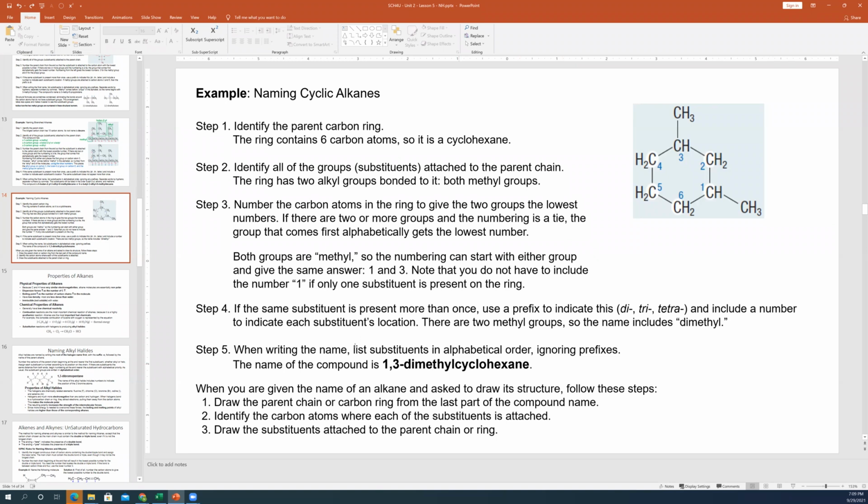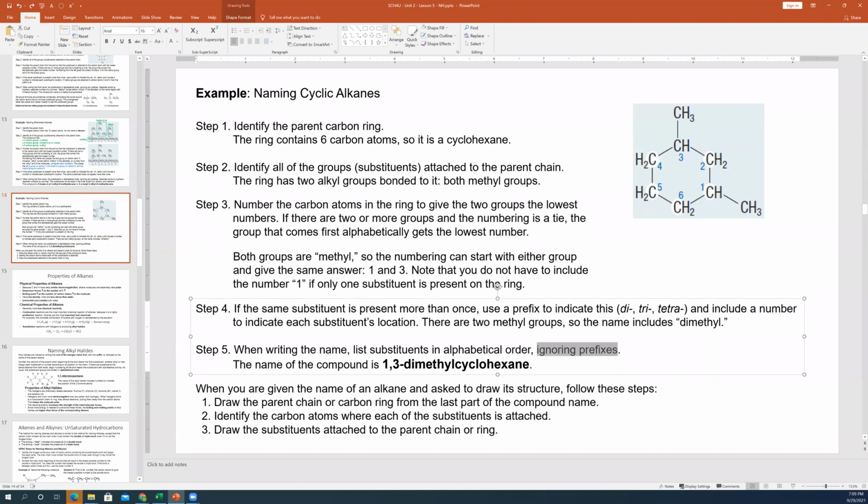So then you want to write the name, listing the substituents in alphabetical order, ignoring prefixes. In this case, you only have methyl groups, it's a dimethyl group, but suppose you had other groups, you had methyls, you had ethyls, you had propyls, whatever. You want to list those in alphabetical order, not paying attention to the di part. So the D doesn't count in your alphabetical consideration here. For example, the M would, okay?